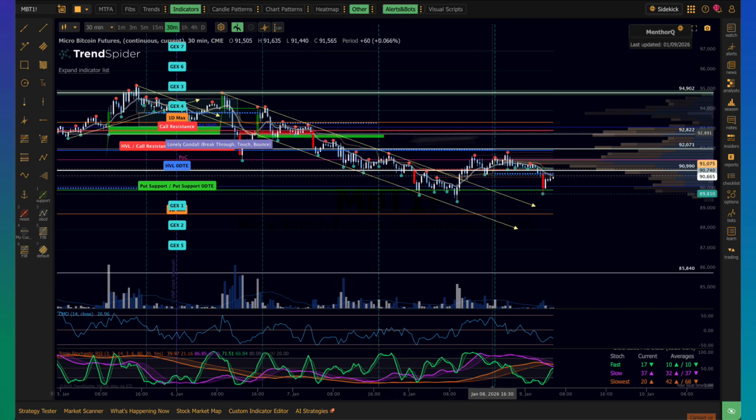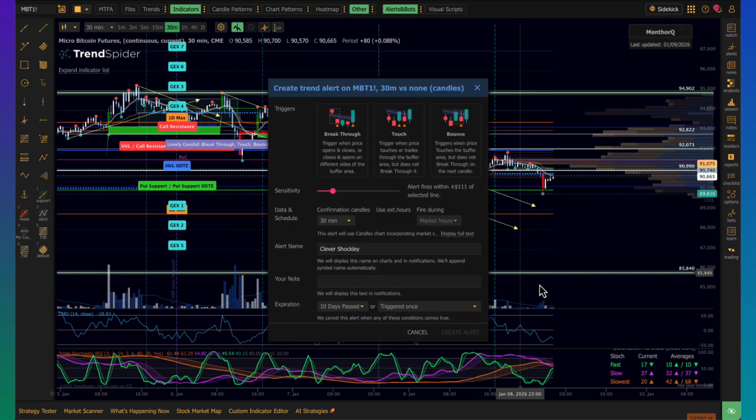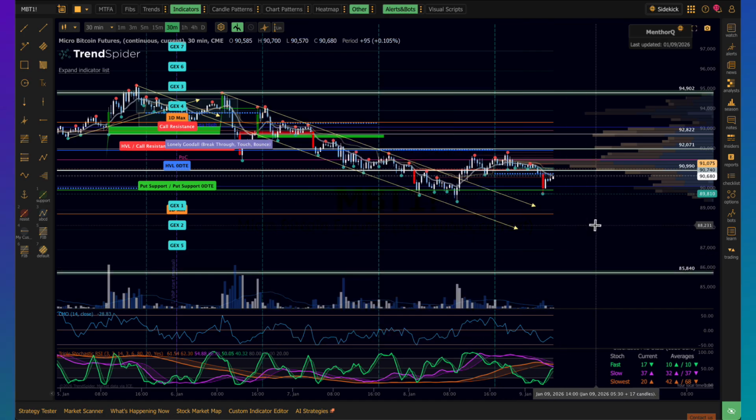I don't love any of this right here. I would be much more likely to try and find something that looks like it's going to come into 88,000 or below. And my sweet spot is, I'm looking for that 85,000 area to see if it comes in where we can get another bounce.